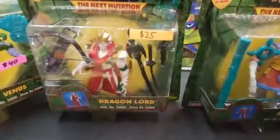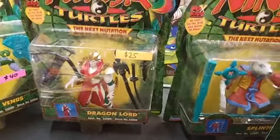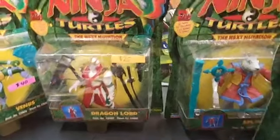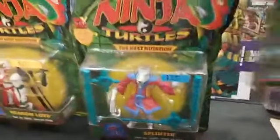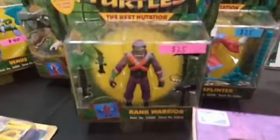So, there were some other original characters from that series. There was another villain character in addition to the Shredder. His name is Dragon Lord. Again, not an expensive figure. That's $25. This was how Splinter looked on the show. Again, this figure is only $25. And then we have the Rank Warrior, who's kind of like a Foot Clan soldier, but he works for the Dragon Lord, and he's $25.